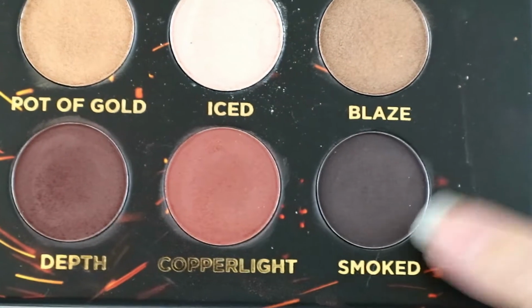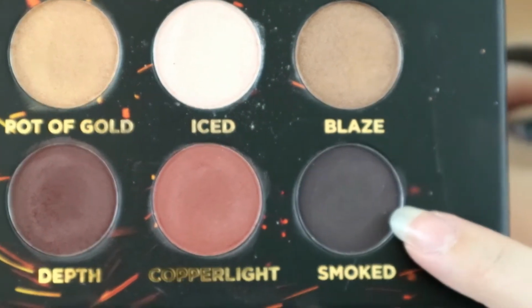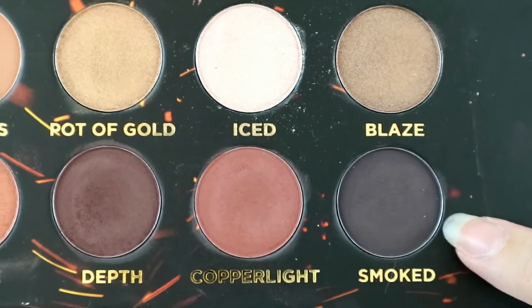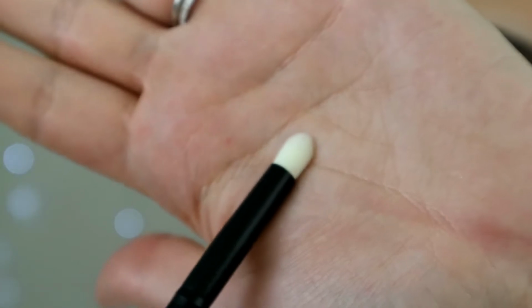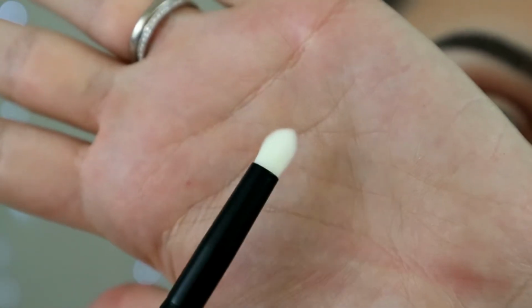Now I'm dipping into the shade Smoked, which is the deepest colour in the palette. It's not quite black, it's like a blackened browny plum. It's absolutely stunning, and it's going to add that kind of drama that I'm wanting. And I'm going to use this tiny brush. This is the SE205. It's like a little pencil brush. It's quite firm, so it's going to help to pack on that colour really nicely.